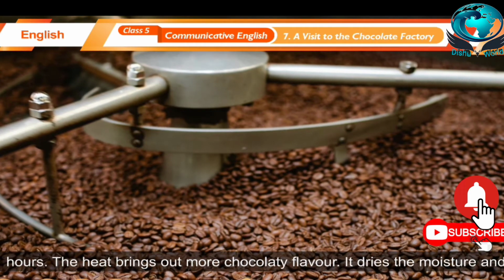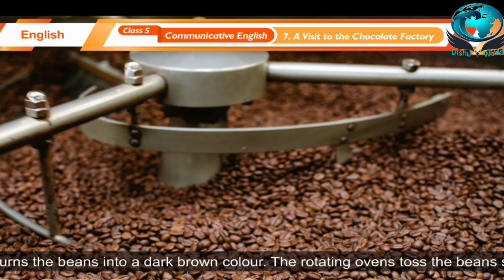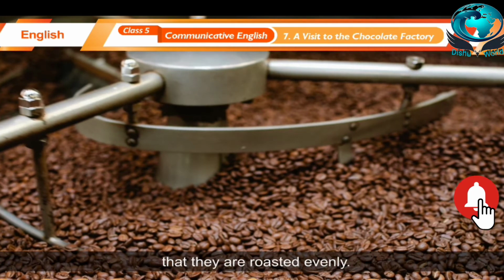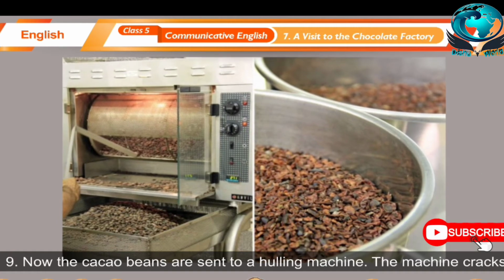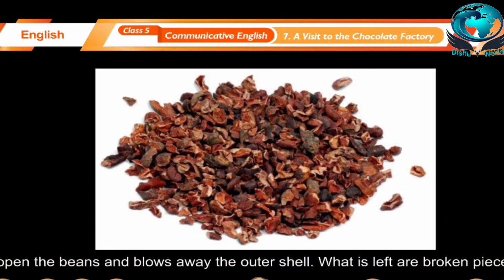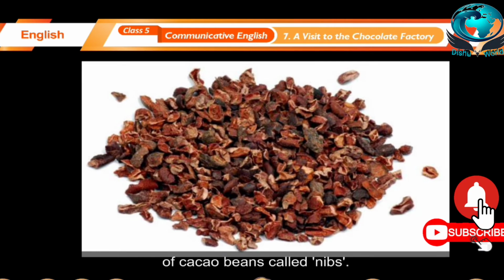The heat brings out more chocolatey flavor. It dries the moisture and turns the beans into a dark brown color. The rotating ovens toss the beans so that they are roasted evenly. 9. Now the cacao beans are sent to a hulling machine. The machine cracks open the beans and blows away the outer shell. What is left are broken pieces of cacao beans called nibs.